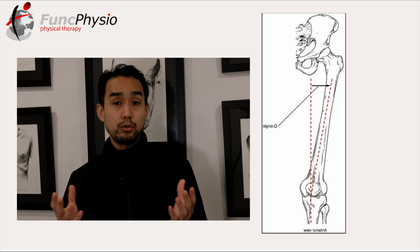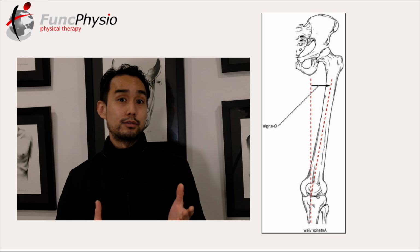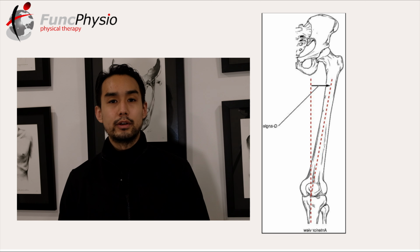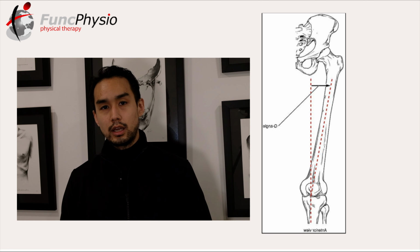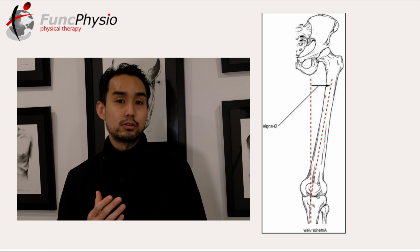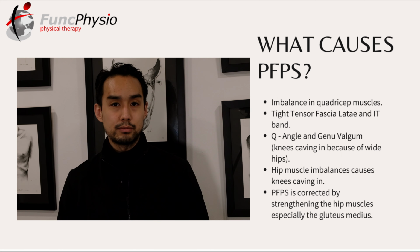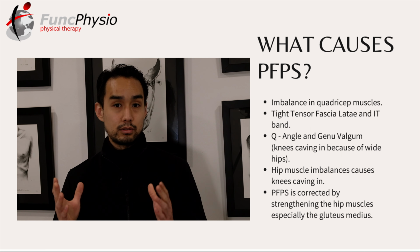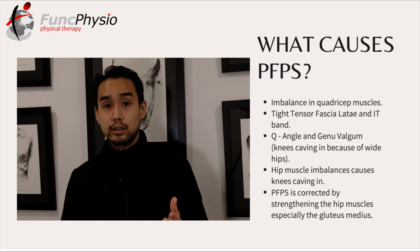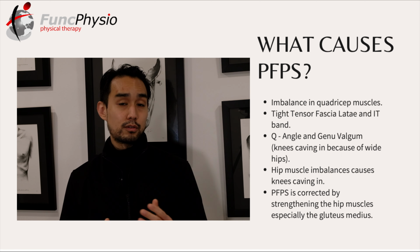Next, we have this thing called the Q angle, and the Q angle is actually the angle of our hips, which affects the angle of our knees. So individuals with a high Q angle tend to have what's called genu-valgum. What that means is knees caving in. And when that occurs, once again, the patella tracking gets a little bit misaligned and can cause some irritation underneath the kneecap. And finally, even if you don't have a high Q angle, sometimes the muscle imbalances in our hips cause a little bit of mistracking as well. So once again, you can still have genu-valgum even if your Q angle is not very high. So those are some of the things that we do notice in our patients with patellofemoral pain syndrome.